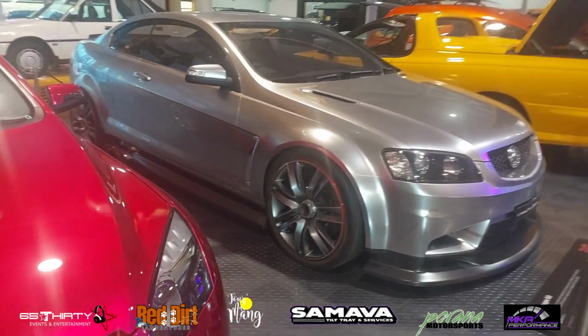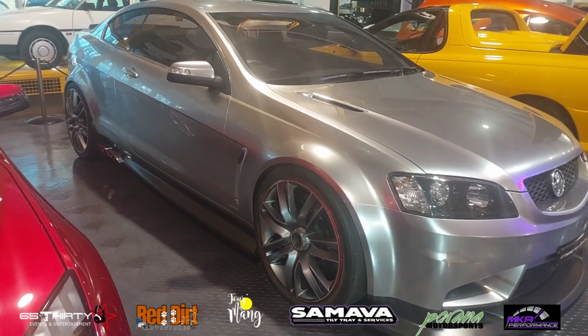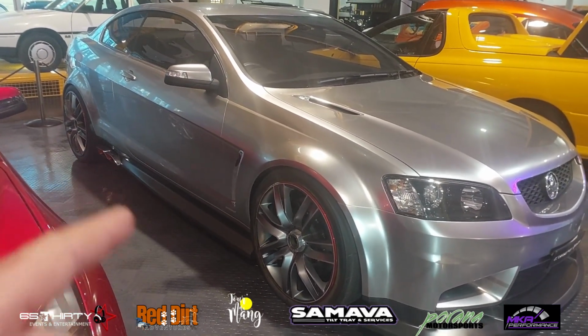Holden's last ever concept car, the Coupe 60. This is a freaking wild piece of gear. Side exit exhaust.